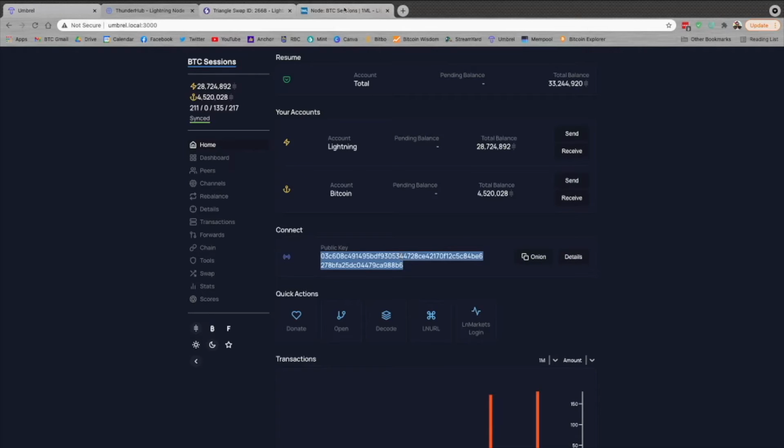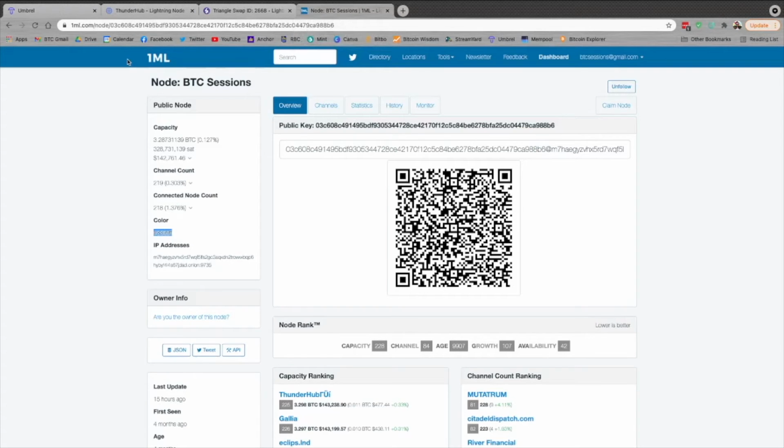Then you can head over to a website called 1ml.com, and then you just do a search for your node. Now I've already pulled it up. So when you search there, it will pull up your node and it will show your capacity. In this case, I'm lucky enough to have a lot of channels open to me from a lot of other people. So my capacity of my node is 3.28 Bitcoin.